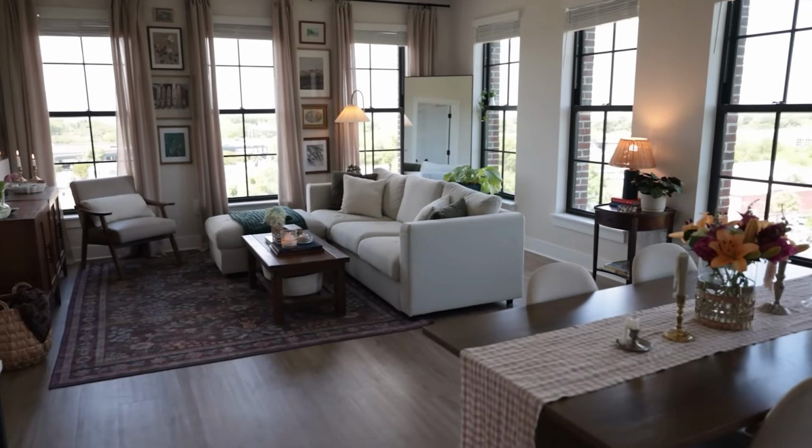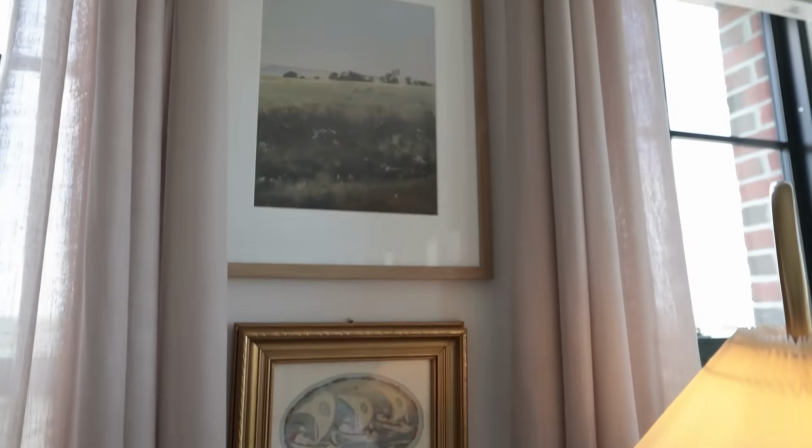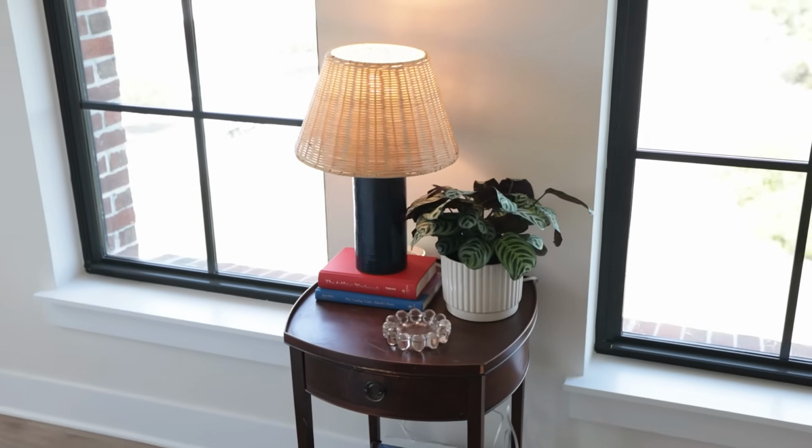I do like to bring in vintage pieces and more modern pieces, and I like adding color into the space because it is such a big white box with nothing in it, so adding color and texture and warmth just makes it feel so much more cozy.